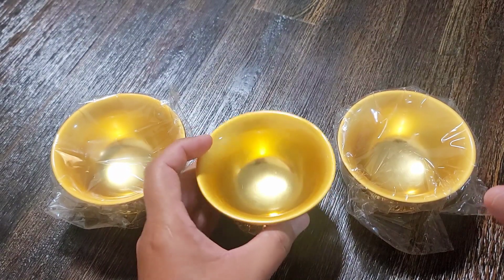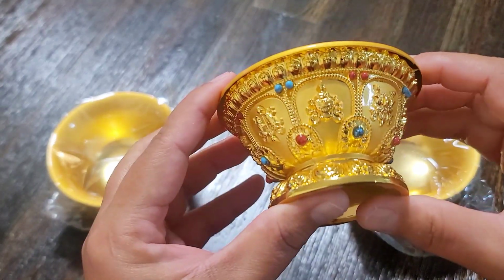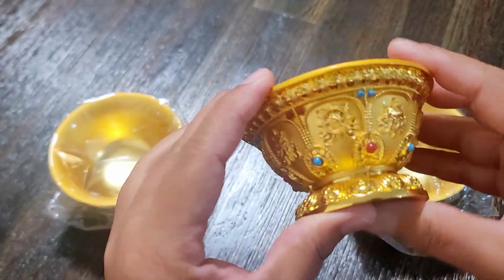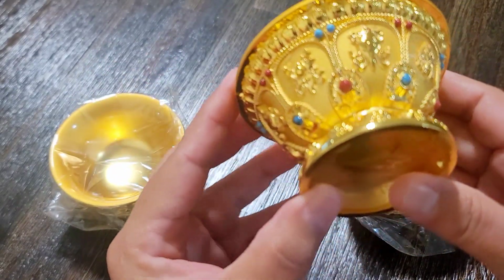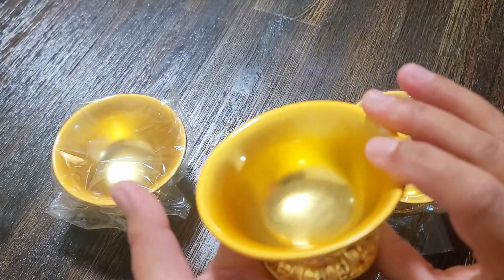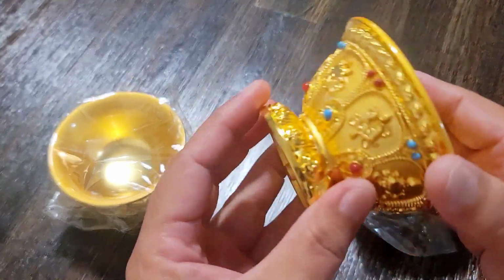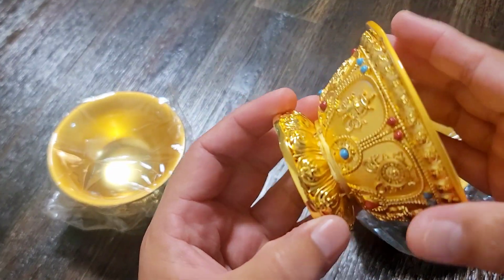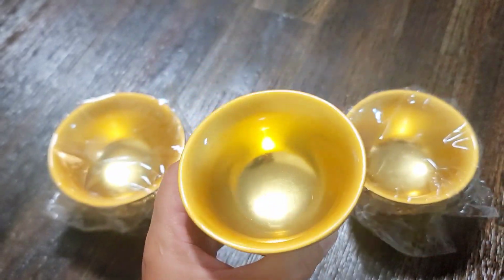I got these offerings for Losar, and they're from the Temu app, and these are beautifully carved, and it's gold. I mean, I think it's brass or gold. Looks like gold, but I think it's plated. But anyways, this is for offering.